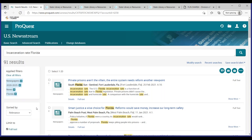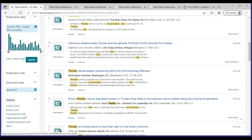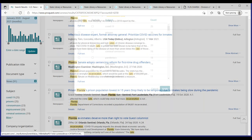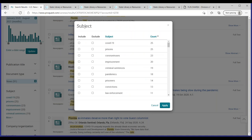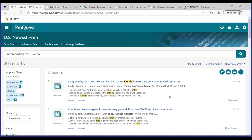And we also have a subject limiter. We scroll down and select subject. We get a few options, and if we select more, you'll see that this subject list is really exhaustive, and each subject shows a count of how many articles are tagged with that subject. That's on the right here. Very useful when tailoring your searches to a particular niche within criminal justice policy. For now, I'll select imprisonment. And I'll select include. And that gives us only 20 results.